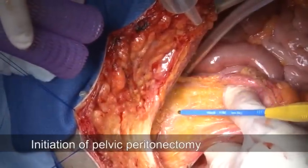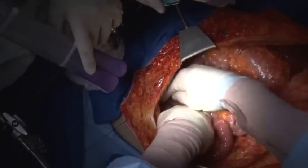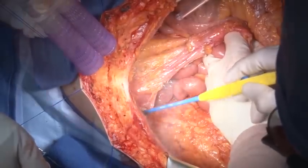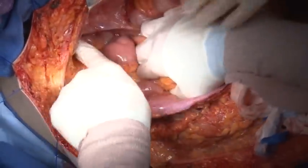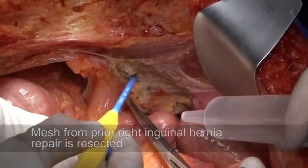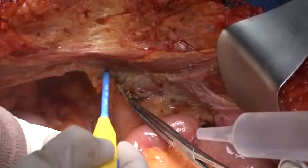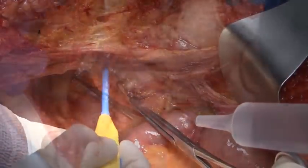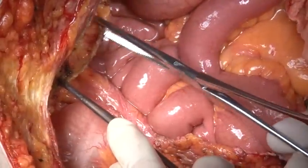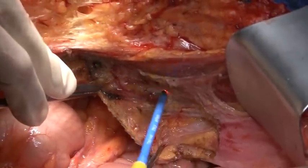We're initiating the pelvic peritoneectomy by dissecting the adipose tissue from around the urinary bladder. This is the portion of mesh that was used for the prior inguinal hernia repair on the right side. We'll plan to remove all of this mesh as part of the pelvic peritoneectomy. Strong traction is placed on the edge of the mesh using Coker clamps in order to facilitate the removal of the prosthetic material.